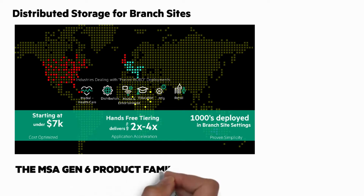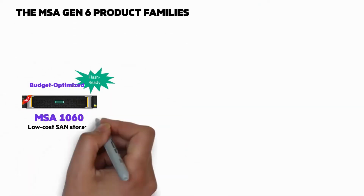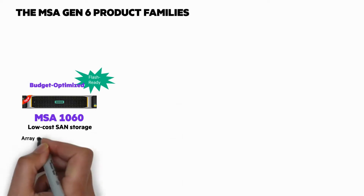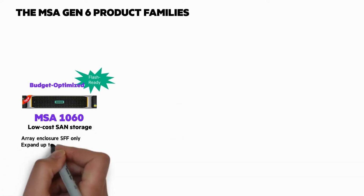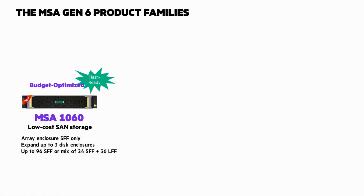Before I wrap up, I have to show you the HPE MSA Gen 6 product family. First is the budget-optimized MSA 1060, starting at under $7,000, and it's flash-ready. The array enclosure is small form factor drives only, but you can expand with up to 3 additional disk enclosures for either 96 small form factor drives or a mix of 24 small form factor and 36 large form factor drives.